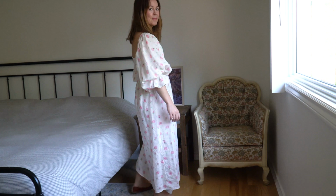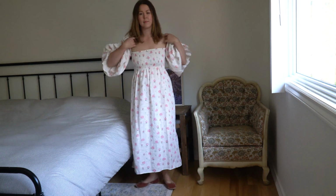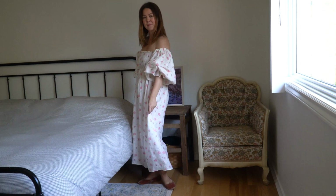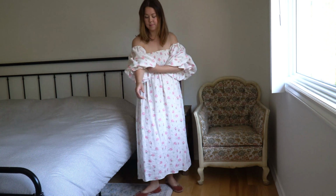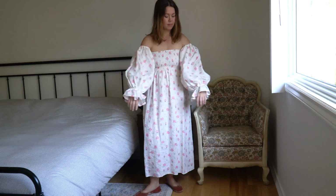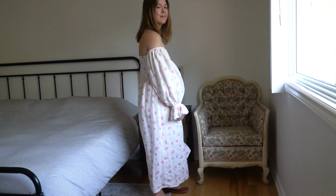They advertise this because you're just like, how am I supposed to wear this with a bra? And they advertise this as being able to wear without a bra. And in the try-on, I'm not wearing a bra in it, so you can see that works, that there's enough support, at least for me. I'm a B34 bust size. But yeah, I think this is really lovely and versatile.